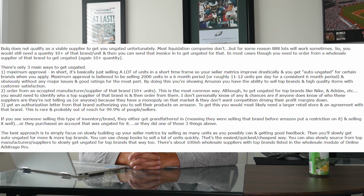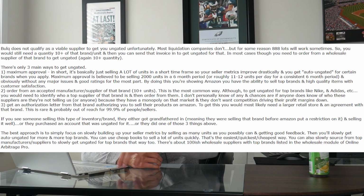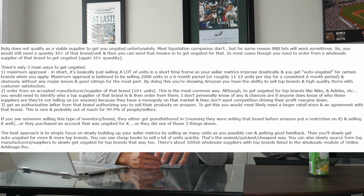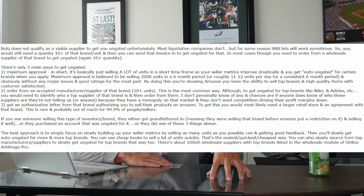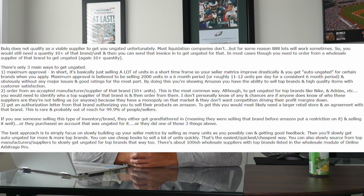So you would still need a quantity of 10 plus units of that brand and unit, whether you're sourcing from 888 Lots to get ungated or from wholesale to get ungated. You still need 10 plus quantity of that unit or brand, and then you need to send that invoice in to get ungated for that, okay? Now, in most cases, I do reiterate here that you need to order from a wholesale supplier of that brand to get ungated. Again, 10 plus quantity of that product slash brand. As a reminder, okay? So I also outlined really briefly that there's really only 3 main ways to get ungated.